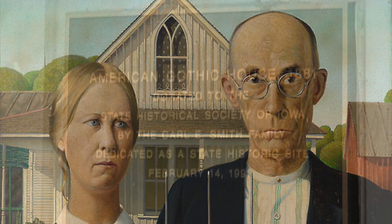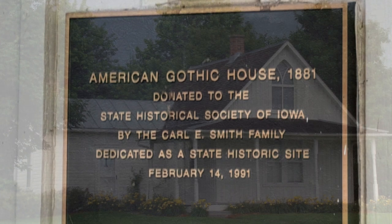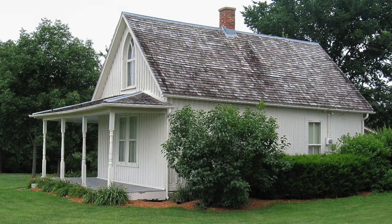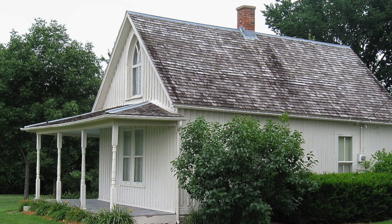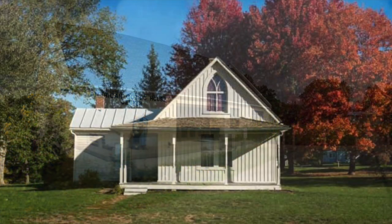But moving forward, in 1991, the state of Iowa would purchase the property from the Iowa Historical Society, where it had previously been donated. The property was already a part of the National Registry of Historic Places, and that took place in 1974. And then in 2007, it added a visitor center next to the house, which sits on its original location.